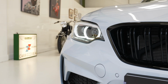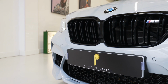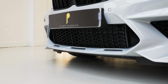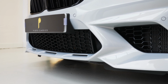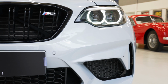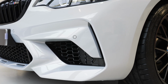So when we start round at the front, BMW do some fantastic high performance small cars, and this car really follows along that bloodline. So we've got this really aggressive front end, we've got these lovely grills down at the bottom and these lovely vents in the front bumper, nice black grills, and of course the M2 badging. We've also got these beautiful LED headlights and that typical iconic look of the BMWs.